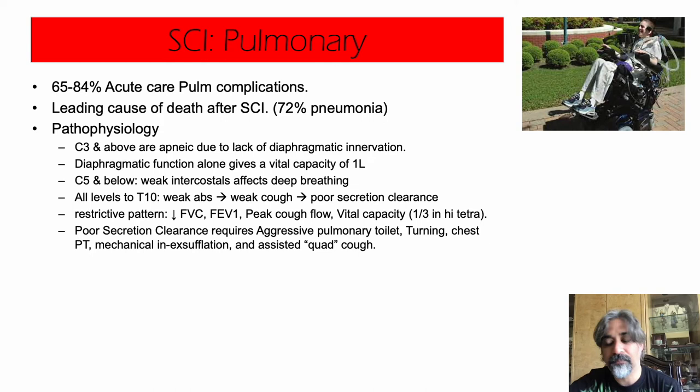With an innervated diaphragm and nothing else, vital capacity will be 1 liter. Below C5 have incompletely innervated intercostal muscles, which decreases the ability to take a deep breath. In all levels, even to T10, secretion clearance is an issue because of weak cough due to abdominal muscle weakness.